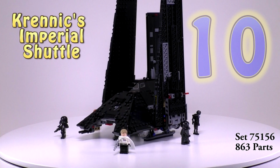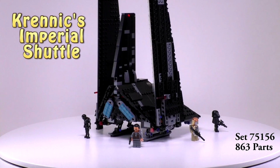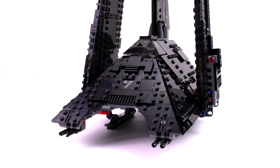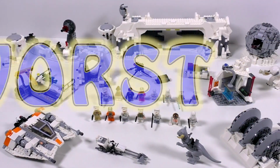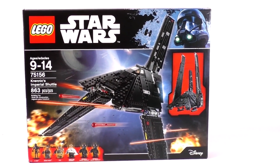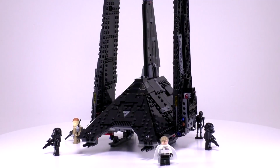Anyways, let's get right into it, starting off with number 10, Krennic's Shuttle. Now, the Star Wars theme had a lot of big set releases this year in LEGO, but unfortunately, some of those sets are actually competing for the other version of this 2016 list. Salt on Hoth. Anyways, despite that, there were some great Star Wars sets this year, and all the Rogue One sets I thought were excellent. This one I thought was the best of them.